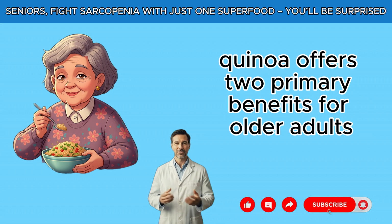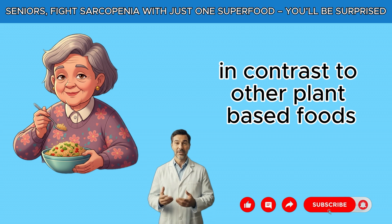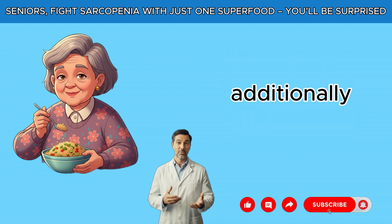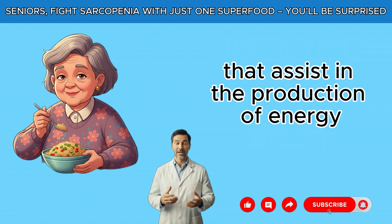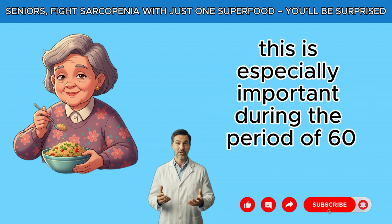Quinoa offers two primary benefits for older adults experiencing muscle loss. To begin with, in contrast to other plant-based foods, it includes all 9 essential amino acids your body requires to build muscle. Additionally, it contains significant amounts of magnesium, iron, and phosphorus, which are essential minerals that assist in energy production, muscle contraction, and the provision of oxygen to your cells. This is especially important during the period of 60.